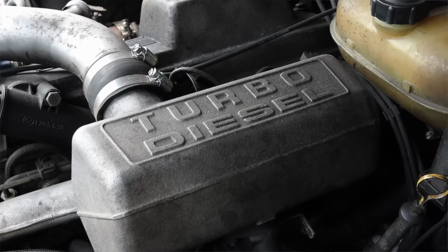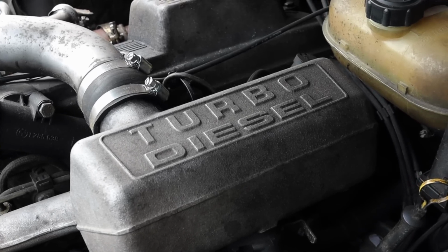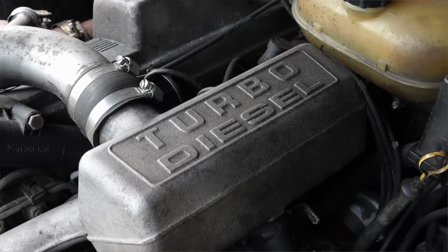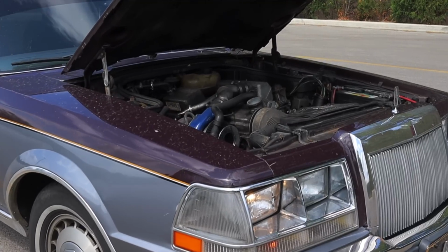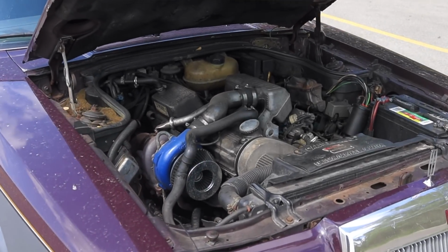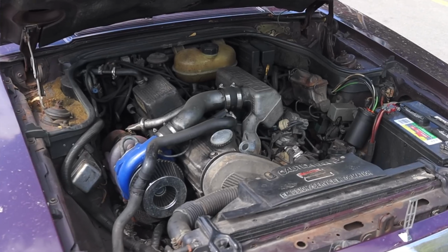But let's get back to that diesel engine under the hood. Well, there's actually a pretty interesting story that goes along with it. Why the heck does this have a BMW diesel under the hood? So let's get into that.